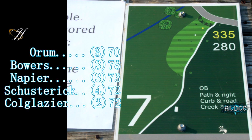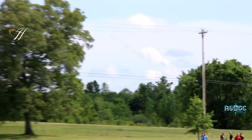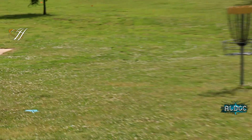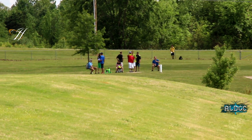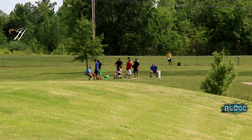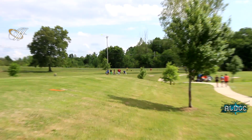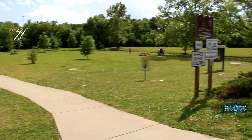Hole number 7. This basket, too, is snuggled into out of bounds on the right side with a sidewalk and roped in on the left side. It's a 370-foot hyzer shot. Cam skips just a little far past, but he's still in the circle. Dutch puts out a good-looking throw. He's right there, under the basket.